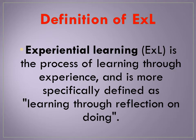When you are willing to learn something from your failures or something which hasn't been that productive, and you're willing to do something more creative, and you want to do something to achieve your desired results, so we go through this experiential learning. Let us talk about this in detail.